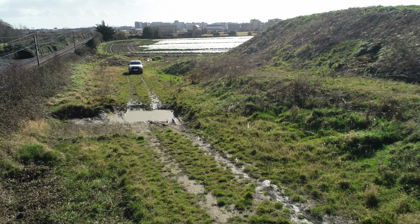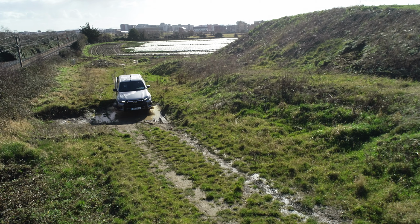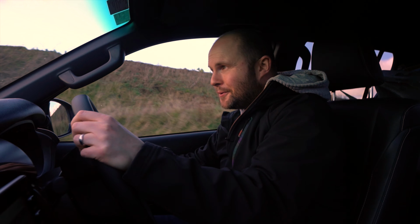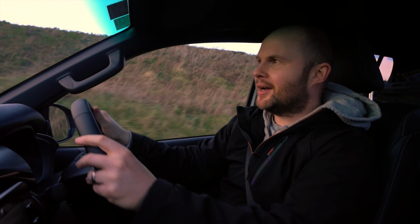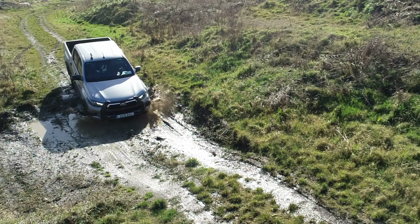So 4-wheel drive, off-road. Steering is actually very, very light, and there's a little bit of hill descent. So it takes those things on with absolute ease. It's just like straight through. Here we go.